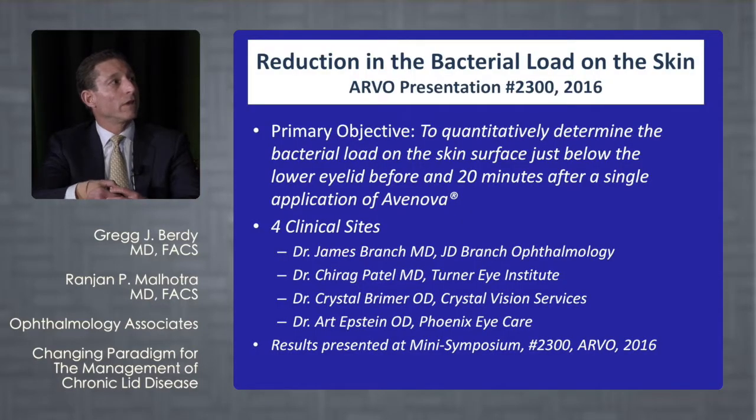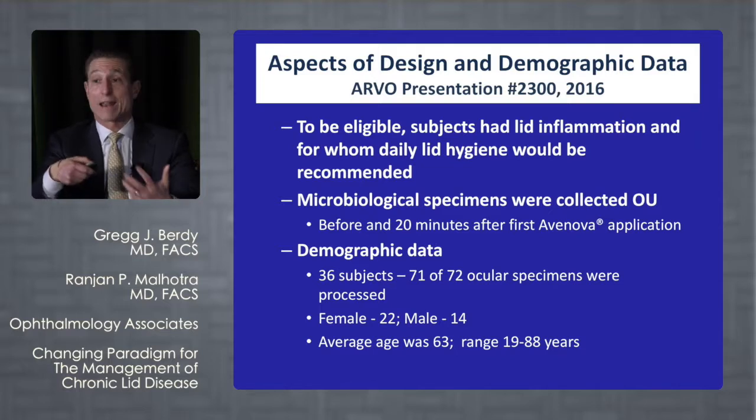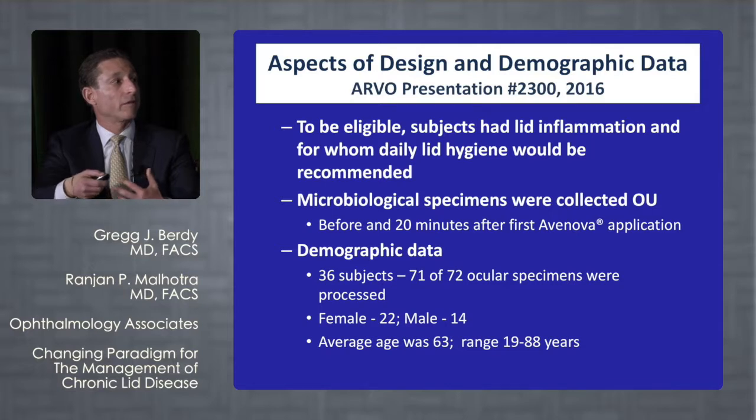And at ARVO last year, Doctors Branch, Patel, Breimer, and Epstein presented their study looking at the bacterial load on the skin on humans before and 20 minutes after the application of Avenova, and this was the skin that was cultured just below the lower lid. And patients had to have lid inflammation that would be treated, so they had to have disease. Specimens were collected before and 20 minutes after application of Avenova. There were 36 subjects, female 22, male 14, and looking at the data.